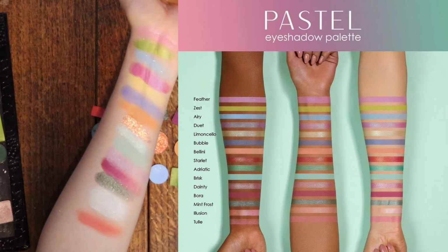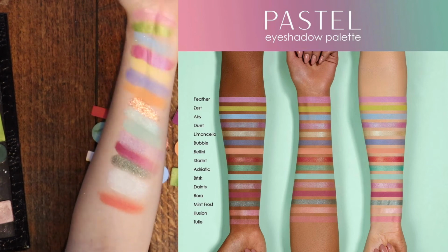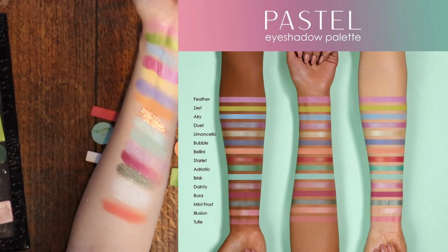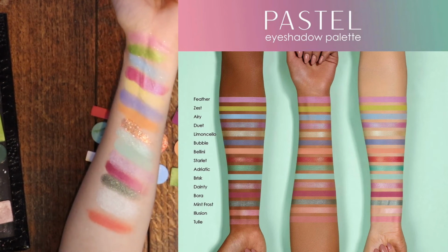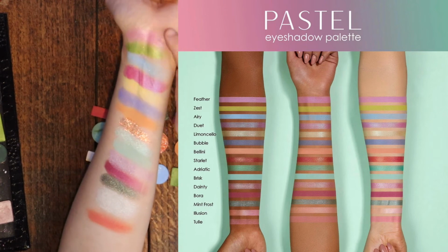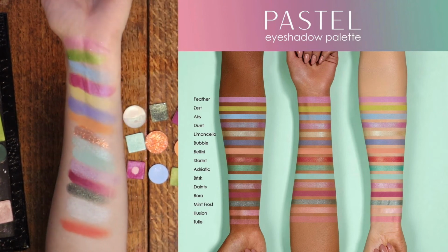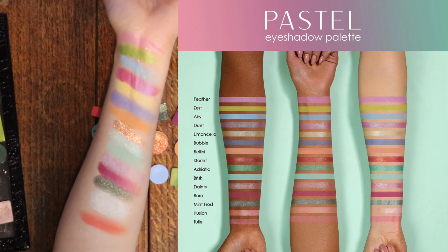Okay, what do you guys think? There's the whole thing swatched out, and we can compare it to Natasha's swatches. It is not the same. You know, it's not the same. I also did that thing where you start too close to the end and then you run out of room, like when you're making a sign, but whatever. It's not the same.